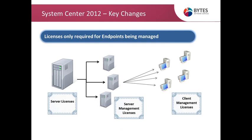Traditionally, if you were using System Center, this diagram here shows you the licenses that you required. You needed to buy a server license, you needed to buy a license for all the servers that would be managed by System Center in your environment, and if you were managing the end clients as well, you required client management licenses. A key change with the release of System Center 2012 is that a server license is no longer required.